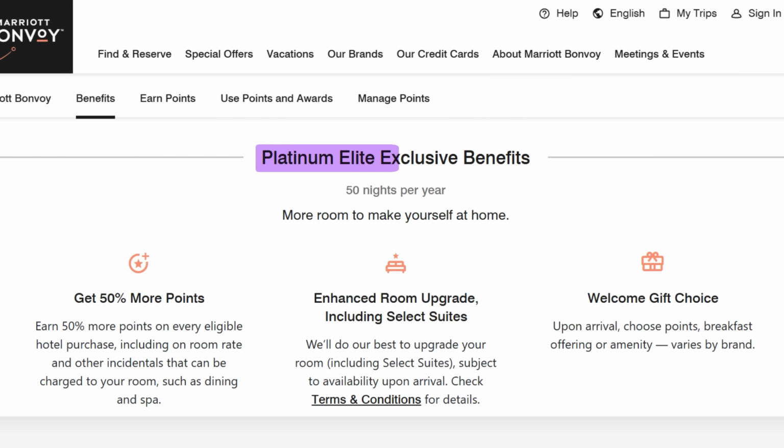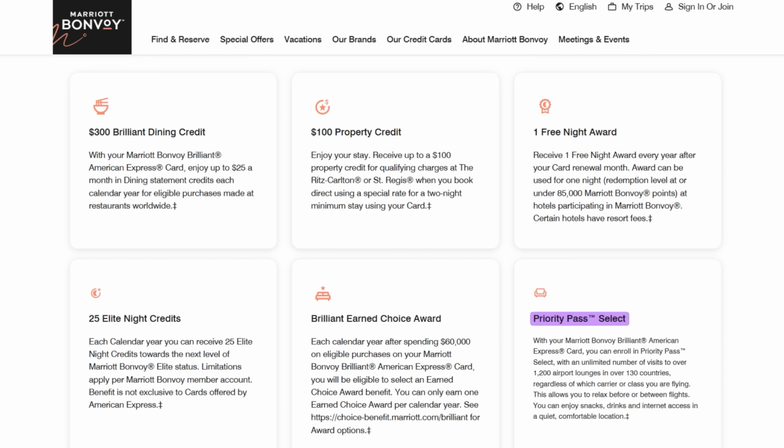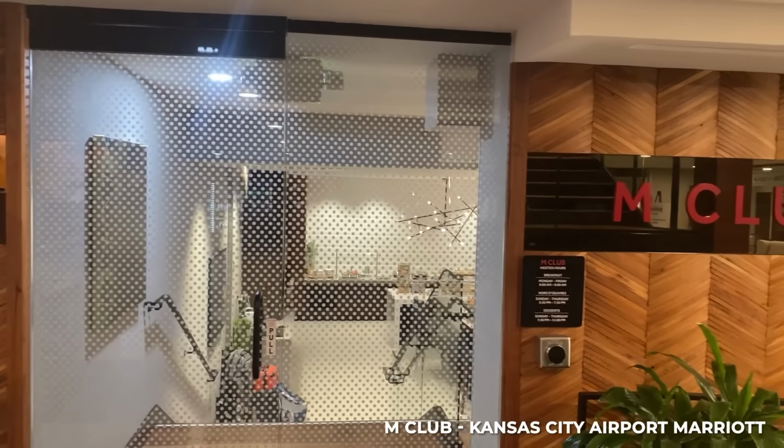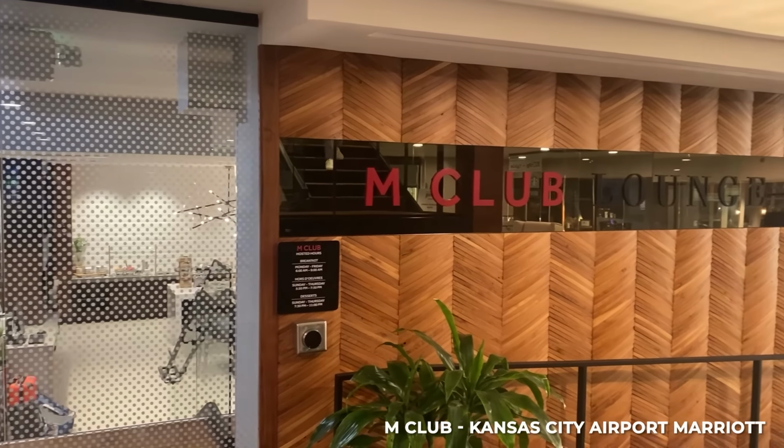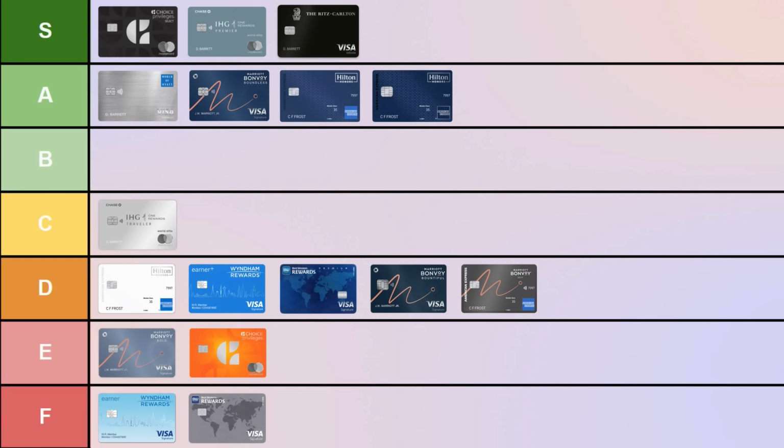You'll also get Platinum Elite status, which typically would take 50 qualifying nights to earn, but you'll get it instantly with the Bonvoy Brilliant. You get some lounge access with Priority Pass Select, TSA PreCheck, and you'll get lounge access to M Clubs at Marriott properties that offer that space. Now, for me, this is a B-tier card. It doesn't quite hold the value that the Hilton Honors Aspire does, simply because of the capped nights, but still a very solid card.